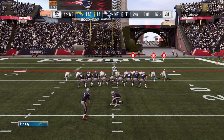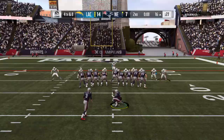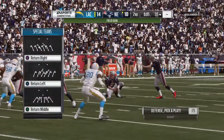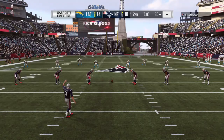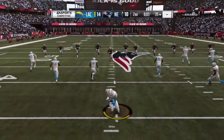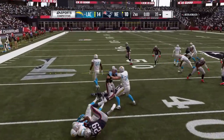From the right hash, this from 33. And Gostkowski's kick is good. And they'll cut the lead back down to 4 now at 14-10. So the 3 points here, they're still down, but they put somewhat of a dent into that lead going into the break. Anything helps when you're trying to chip away at a lead, but they do know that they're going to need a little bit better effort in the second half.